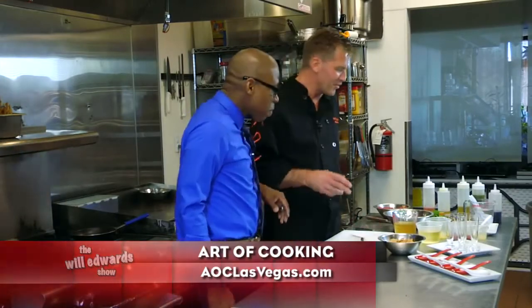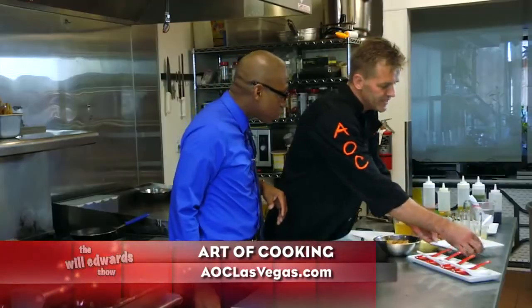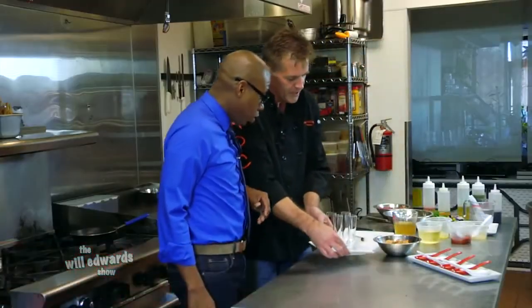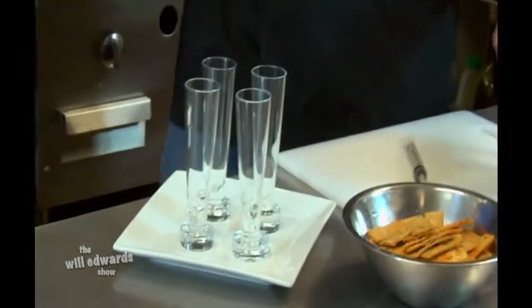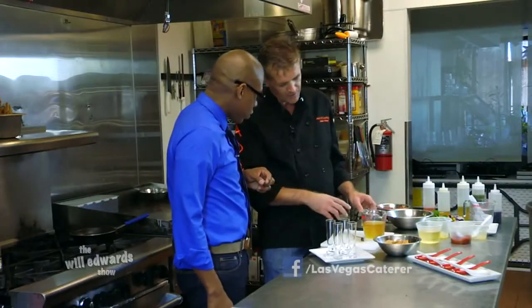Okay, we want to show you a couple of things tonight, a couple of appetizers. First, I wanted to go with a summer style, so we do a nice molecular gazpacho. Usually gazpacho is all the vegetables blended, so you would get more red. We just clear it and let it sit for a while.